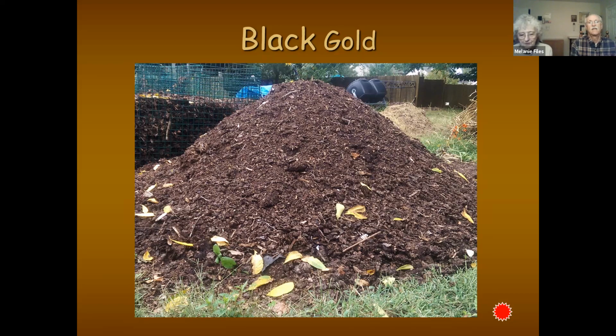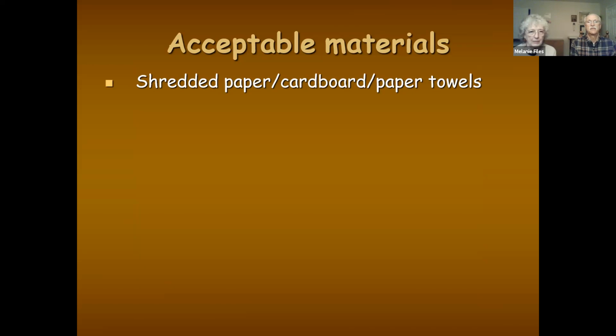Things that are considered acceptable to put in your compost pile: shredded paper, cardboard, paper towels. With the shredded paper, if you can add a little bit of the glossy paper, but not a whole lot, because the glossy paper has more clay in it. Eggshells, please crush those up. The earthworms will thank you, because this is part of their fiber. We all know how important fiber is, especially the earthworms.